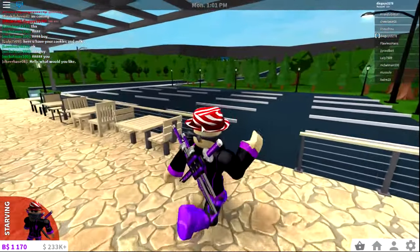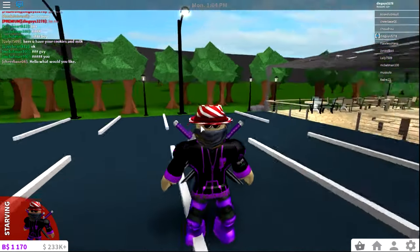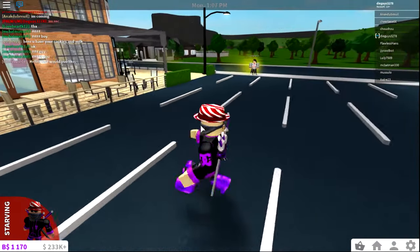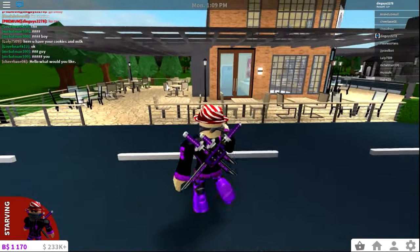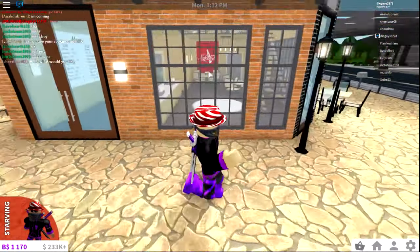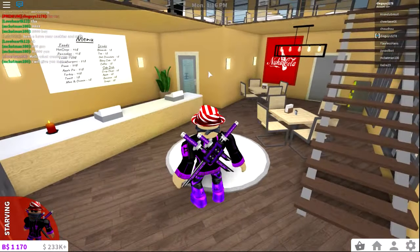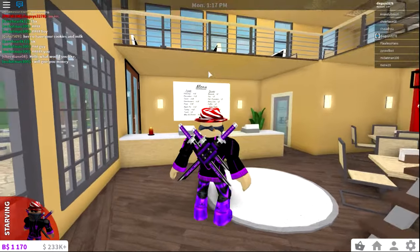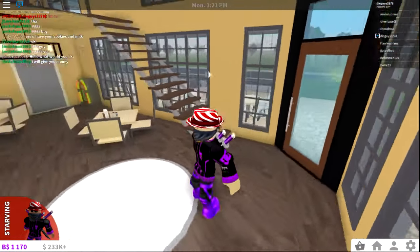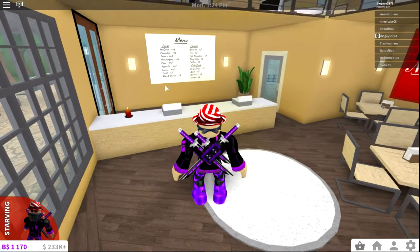And here's the parking lot, where people park and just go in the cafe and order their food, you know? And, okay, we're going through the front door right now. And here is the inside. And apparently it's raining. It's raining.